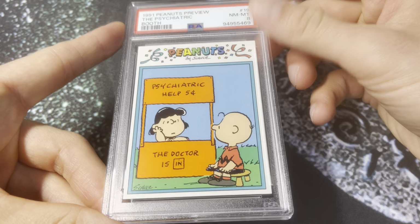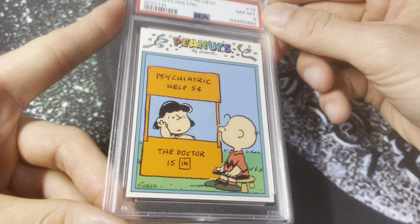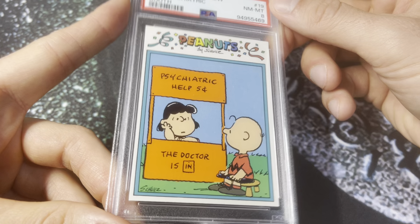I gave my mom one of these ungraded a few years ago for Christmas. Me and my buddy Dan had been buying a few of these cards on eBay, and I showed them to my mom, and she just wanted to keep them.